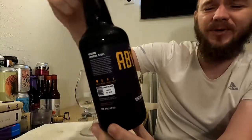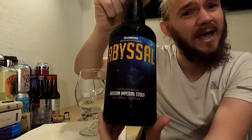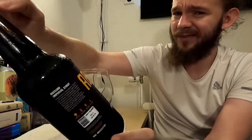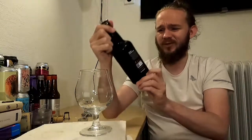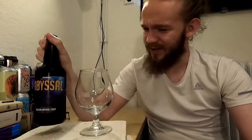So this particular beer is called the Abyssal. It comes in at 12% ABV, and this one is a Russian Imperial Stout. So yeah, I think this one will turn out to be a little bit of a monster. So yeah, fingers crossed it's another good one, but let's crack on with the review then and see how we go.